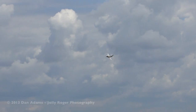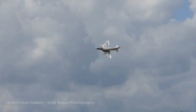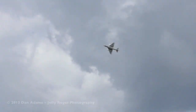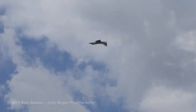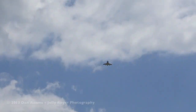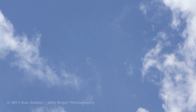Were Vice Admiral James Stockdale and then Lieutenant Commander John McCain. 100 miles per hour. Watch the roll rate. Look at that. That's almost 360 degrees each and every second. Almost 530 miles. Oh, he found a hole. He was going to do a mid-level show, but look at it climb.